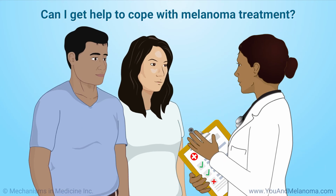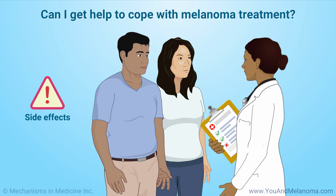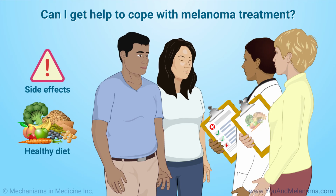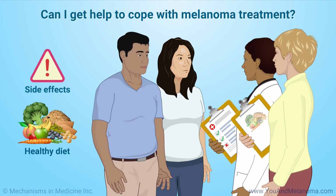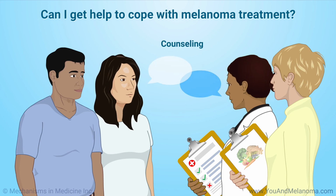Be sure to talk with your healthcare team about any treatment side effects you are having. Many side effects can be treated or avoided. A dietitian may be able to help you keep a healthy diet while you are being treated for melanoma. It's normal to sometimes feel sad or anxious after a melanoma diagnosis. Speaking with a counselor may help.